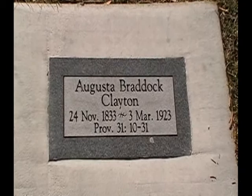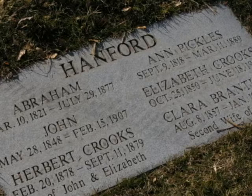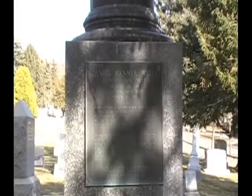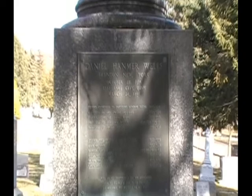Augusta Braddock, seen here, was one of the wives of William Clayton. Other headstones can have a great wealth of information on just one stone. Some will acknowledge parentage. Others can have a short biography, which can help in further research.